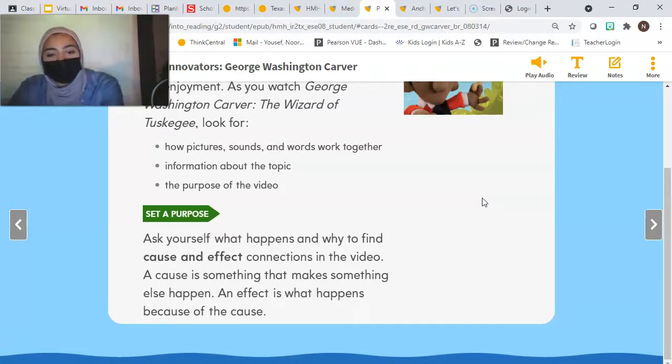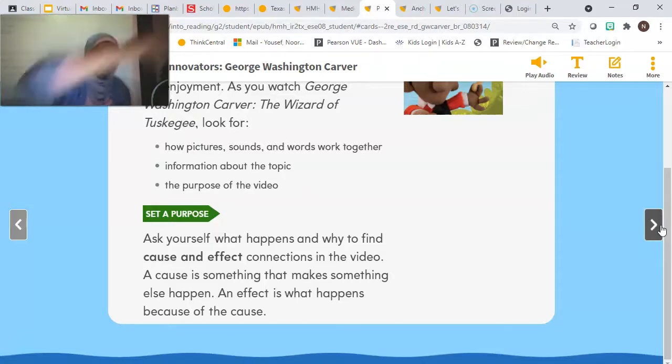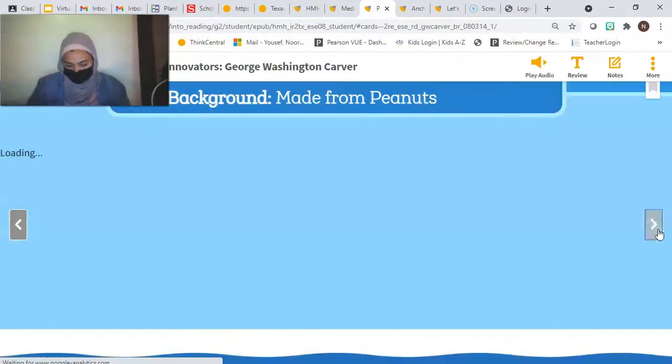A cause is something that makes something else happen. An effect is what happens because of the cause. So, cause, effect. I picked up the pencil because I dropped it. Cause and effect. Okay? All right, let's move on.